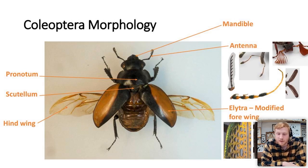The pronotum is the armoured covering of the thorax. This is very common on beetles. This is a very generic one, raised in the middle with flanges at the edges, but some of them have spectacular spikes and horns on them. The scutellum is a small triangular protrusion below the thorax, and you can see on this one it features just there in between the two elytra.